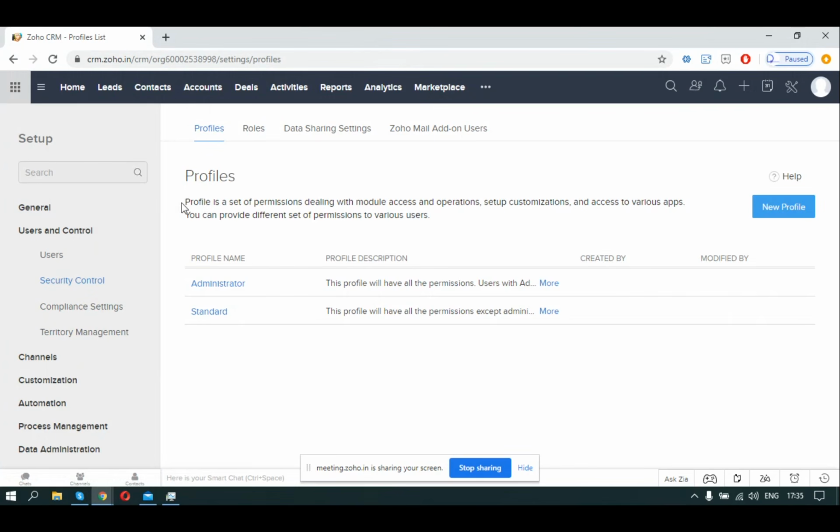Profiles. It's a set of permissions that you allot for the user who is using your CRM. If you have a team of 5 people in your company, you are the administrator as you are the owner of the company. The second person, who would be a manager, would have a different set of permissions. Obviously, you would not want to show your manager every single thing in the CRM. You'd want to hide a couple of modules, a couple of fields, or a couple of sections from your manager for various reasons.